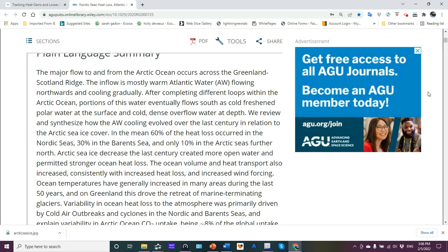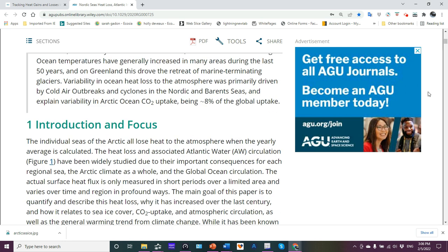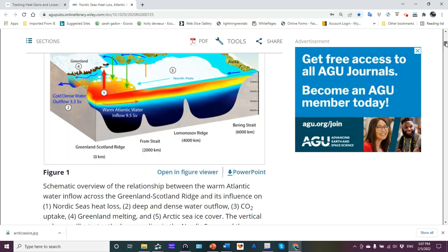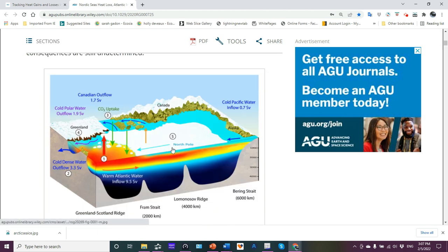And they go through a plain language summary. It's saying the same thing. And then, excuse me, then they go through an introduction and focus, and they have this nice little model here, which is very similar to the one I showed you over here.